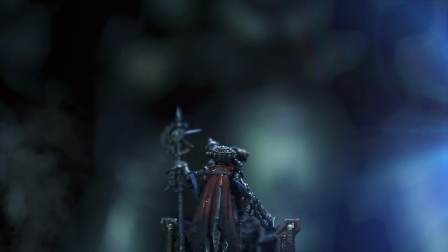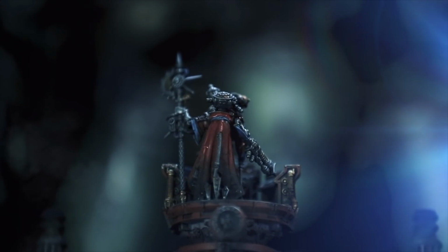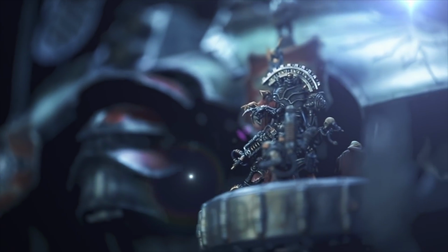I am your host, Gersh1, and today we're going to be talking about the Imperial Knights. More specifically, the most common pattern of knight suits that exist within the 42nd millennium.